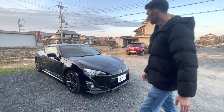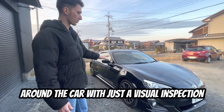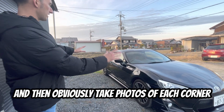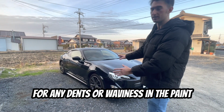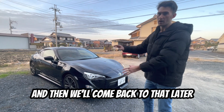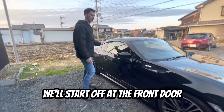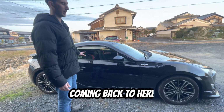As well as, if possible, trying to test drive the car and just make sure the general running condition is good. Right, so we start off going around the car with just a visual inspection, and then we make notes of anything we find, and then take photos of each corner, look down the sides for any dents or waviness in the paint, and any panel gaps or anything strange, and then we'll come back to that later and investigate further. But once we get into the full inspection, we'll start off at the front door, and then we'll work our way right around the car, coming back to here.